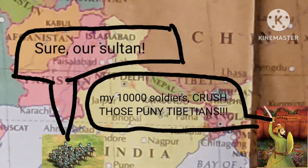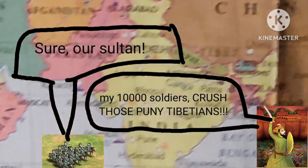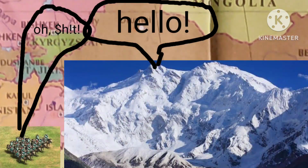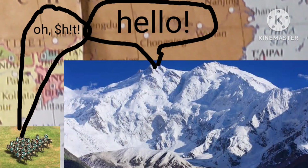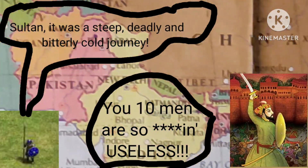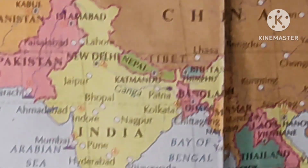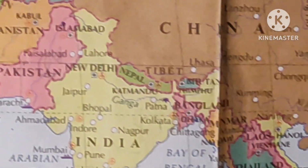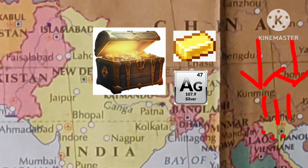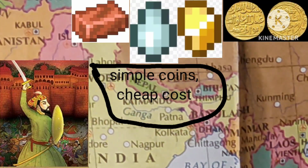Very dumb. He sent an army of 10,000 to invade Tibet and China eventually. Unfortunately, the army had to meet the Himalaya mountains which bordered India and China. So there is this urban myth which says only 10 people survived. Where did those 9,990 people go? Well, they died due to frostbite, fatigue, and I don't know, cannibalism. I guess. Now, since the Delhi treasury was eventually running out of gold, silver, and well, whatever, he started minting new, simpler gold, silver, and copper coins.